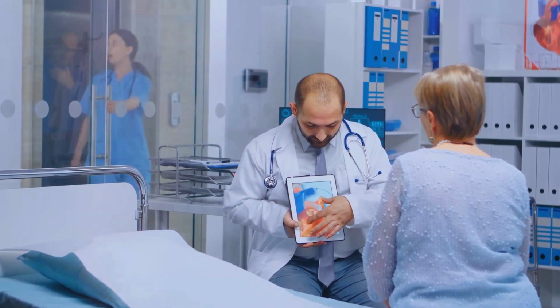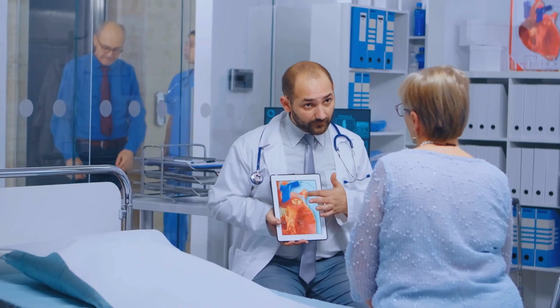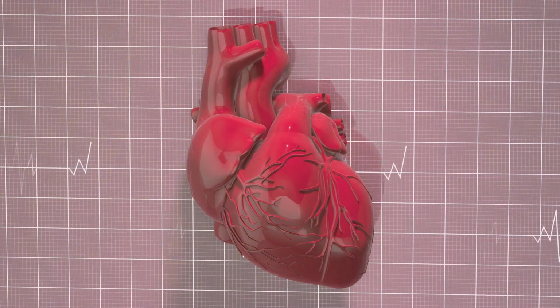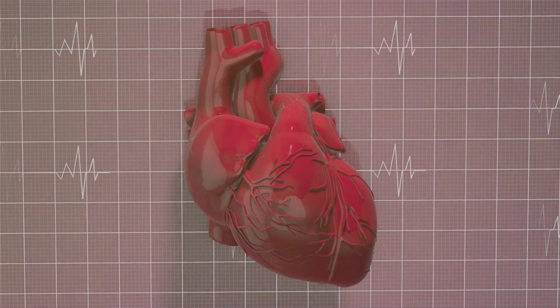Each of these 15 points serves as a beacon, guiding us in our understanding and management of heart valve disease. They underscore the importance of being proactive and well-informed. Remember, knowledge is power. Understanding heart valve disease can help in its management and improve quality of life.